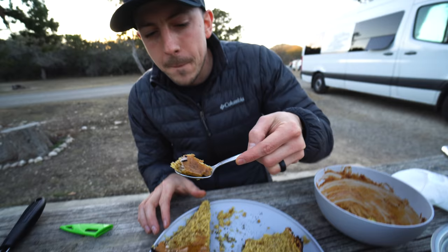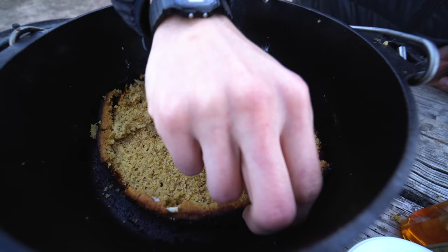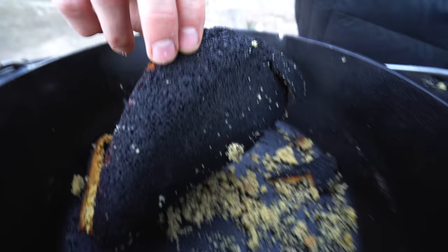The burnt parts aren't all bad. It gives it kind of a smoky flavor. We'll go with that. I can't stop laughing, like the skeletons all over our bread. We should play a prank on somebody around here and tell them it's an Oreo crust.